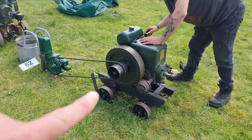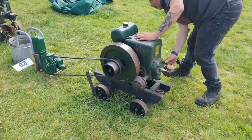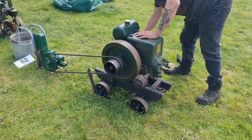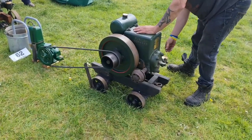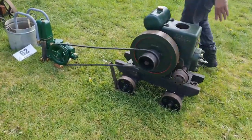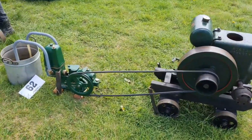I shall have to get myself one of these Rustons because I haven't got that little one. You are on, girl. There she goes. She's away. There we go, ain't she lovely? Just cut away all day like that, she will.